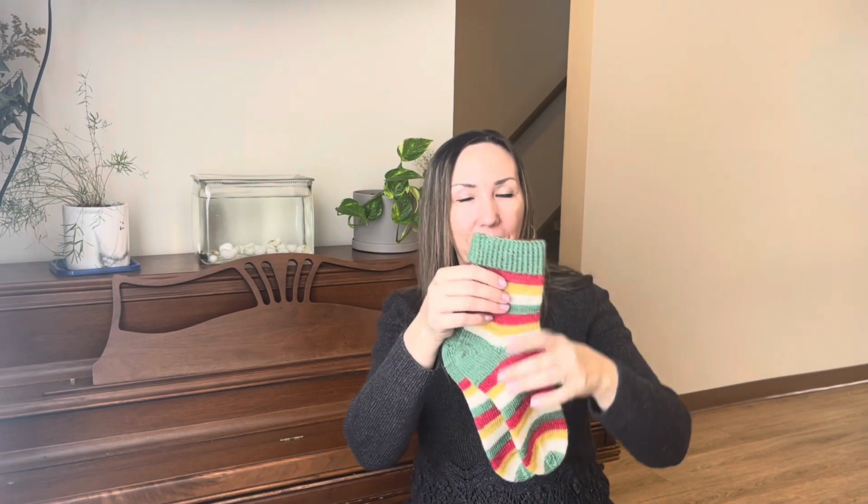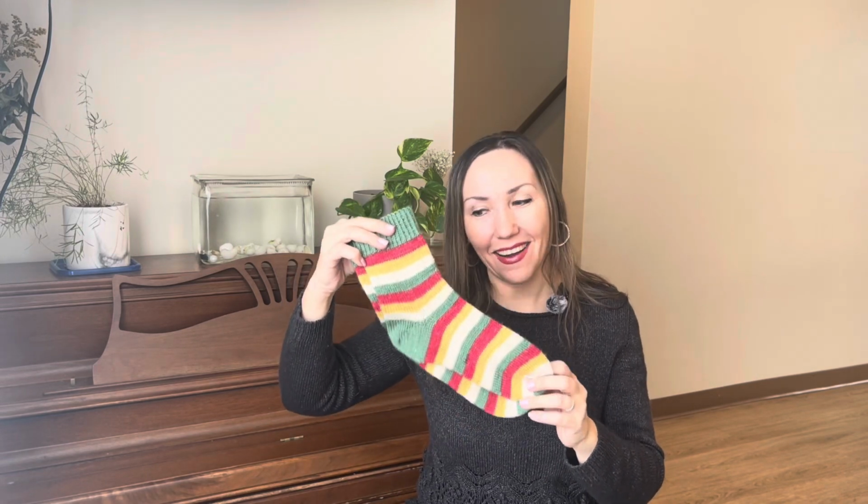So I had some finished objects as always, and the first finished object that was almost finished last time we spoke, it's my pair of Christmas socks. They were supposed to be finished in December, but they are finished in the middle of January.